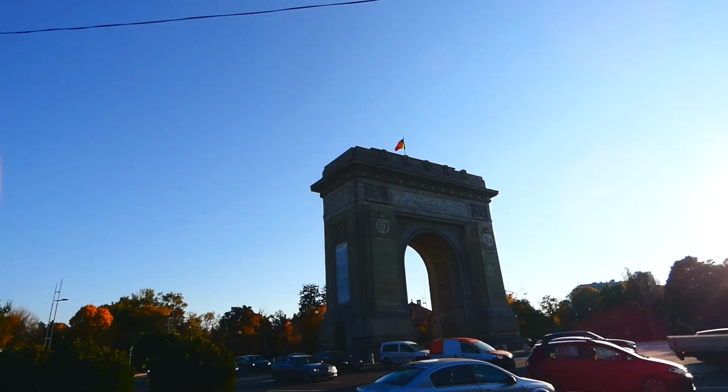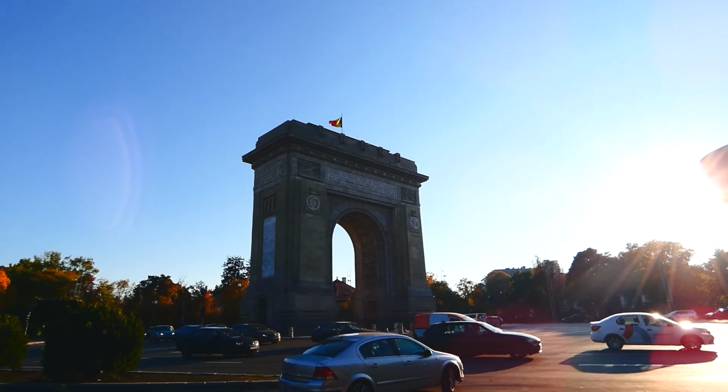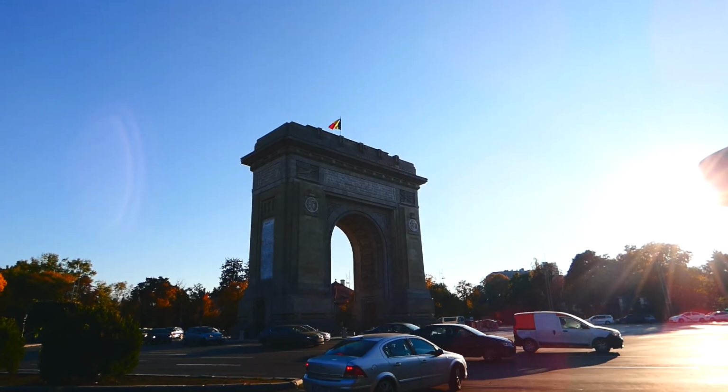No, we're not in Paris. We're still in Bucharest. Even though they've got a roundabout and a massive arc, this is the Arc de Triomphe as opposed to the Arc de Triomphe. It's still an arch of triumph post Second World War. I'm not sure which one came first, but it's very cool. It's massive.